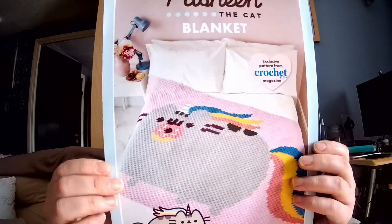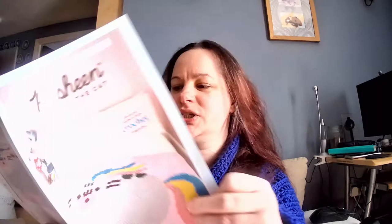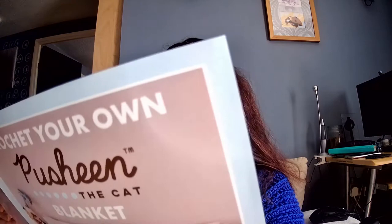Okay, so I'm going to do the little bits first. So, we've got, like I've just shown you, the Pusheen, weirdly, as a unicorn with rainbows and eating a donut. Very odd. Very odd. But it's a corner to corner crochet chart. Humongous. Does it say how big it is? It's got to, doesn't it? Using a 4mm DK, beginner friendly. 130 by 210.